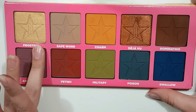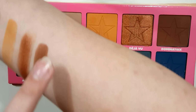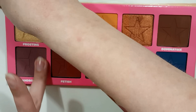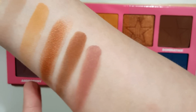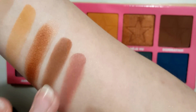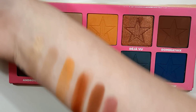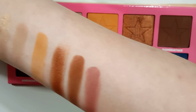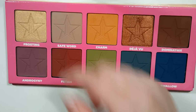Next is Androgyny, my favorite Jeffree Star lipstick, which I am wearing today. And the name of this palette is Androgyny as well. I don't think Androgyny's that great of a shadow. Not that blendable. It's not as blendable as I thought the other ones would be, but this one's amazing. I don't know what happened with Androgyny. Maybe it's because it's not as dark.